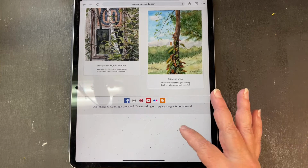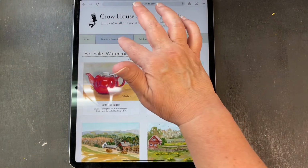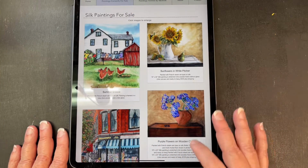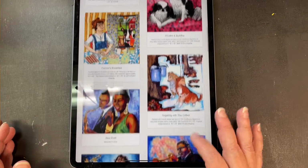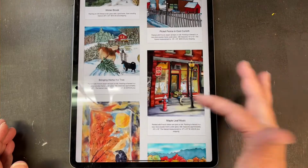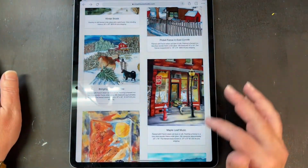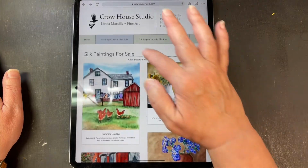And then if there are more paintings than fit on one page, there'll be a little link down here that says show more. The next one is the silk paintings gallery. These are all paintings on silk created with French steam set dyes. And this is actually what I did for a career for many years. I sold them through galleries, but I painted all these paintings, and then I would send them off to galleries, and then they would sell them. Same with this, you can click on it. A blown up image will come up and has the price and everything down there. So that's how that gallery works. Those are the ones that are currently available for sale.